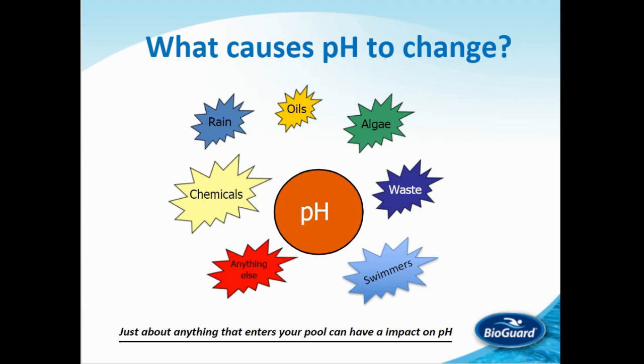So let's talk about pH. pH is just a measure of how acidic or basic the overall water chemistry is. We want it to be somewhere in the neutral range between 7.4 and 7.6. But pH is kind of quirky, because if you ask what causes pH to change, the short answer is really everything causes pH to change. Chemicals, rain, oils, algae, waste, swimmers, anything that enters the water can cause pH to change. And that can make it difficult to keep pH where you want it to be.